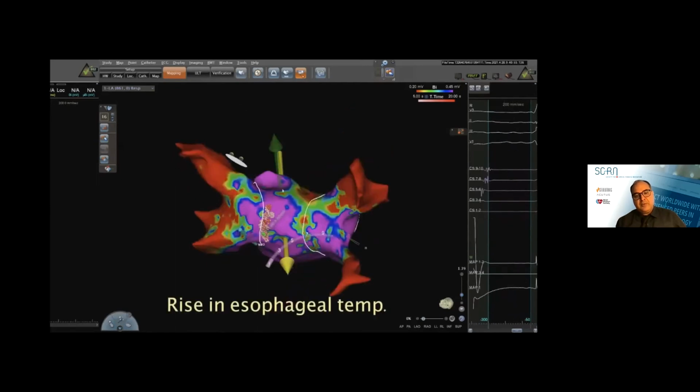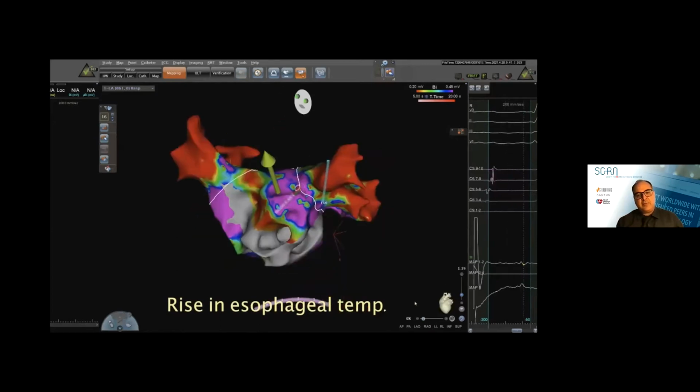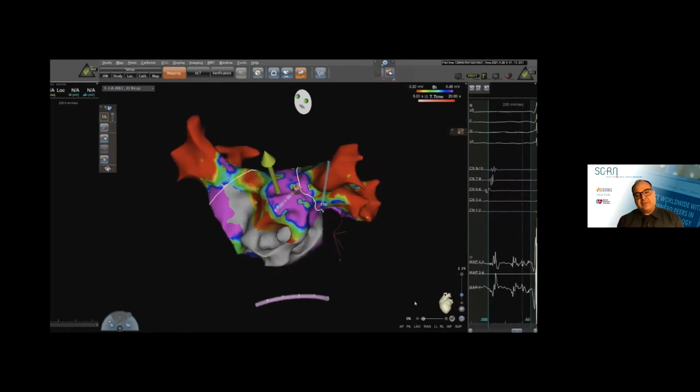Now, here we're very close to the esophagus. The temperature went up, so I immediately moved the catheter, went anteriorly away from that, continued ablating anteriorly and let the esophagus cool down a bit.